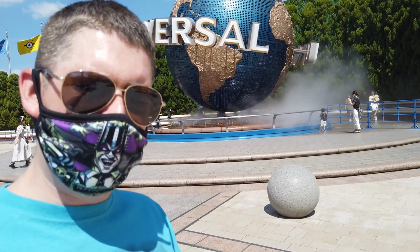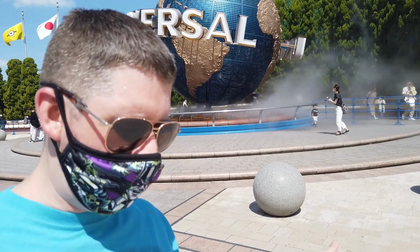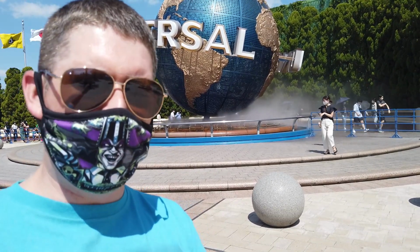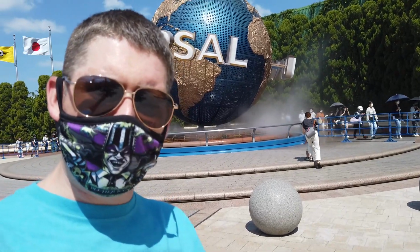We are here because today is the first day of the Jujutsu Kaisen event, which is one of the anime events that they like to do here at the park. They usually rotate them out every couple of months. So we're gonna go in and check out all the stuff they have to offer, like the food, the merchandise, the attractions. So let's go in and I'll show you what we can find.